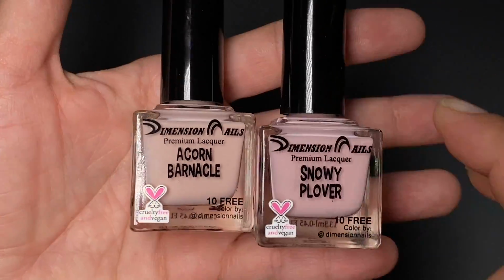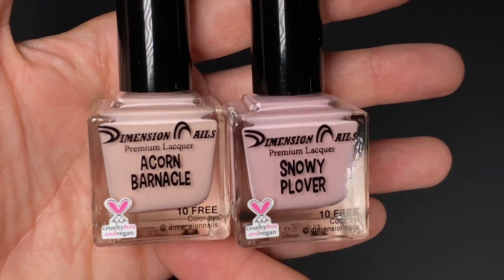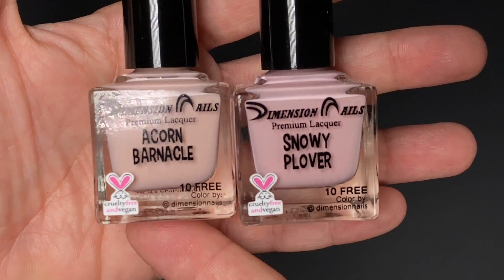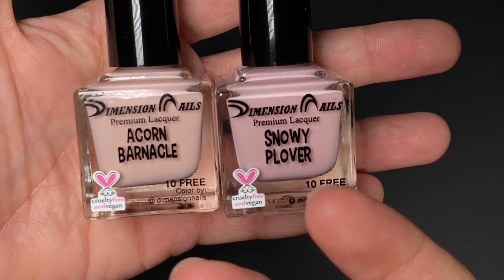All right, so here we have the two colors, the new ones. This one, like I had said before, looks more nude. This one looks more pink, but reference matters, right? Depending on what color you have next to it, it matters how much pink or nude it seems.